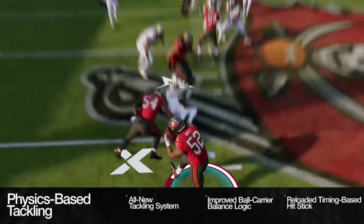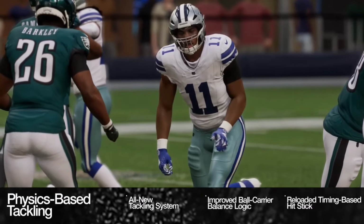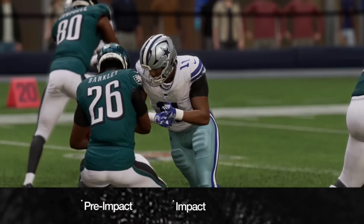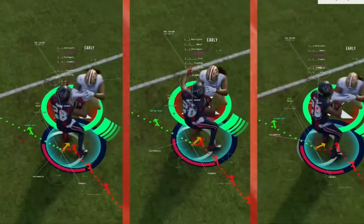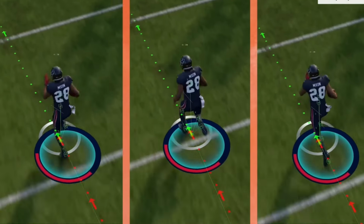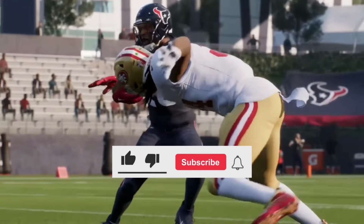Now, the first feature that I'm looking forward to is the new FieldSense BoomTech physics-based tackling, physics-based ball carrier, and physics-based hit stick. Now, with the tackling, you got 3 components of the physics-based tackling: pre-impact, moment of impact, and tackle resolution. Prior to impact, the ball carriers will anticipate and brace for impact from an oncoming tackler, making them look more intelligent and aware, while also giving the players control to change direction or perform a special move.